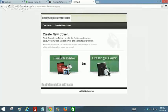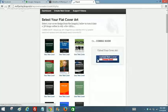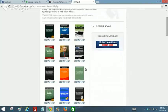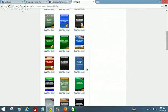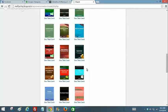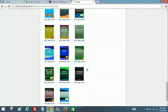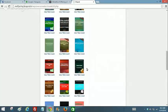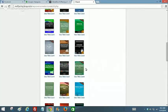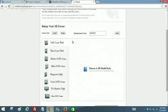So we did the editor. Now we just do the second step, create the 3D cover, and this is really cool. Your cover will be over on the left-hand side. There are a lot of people going in and creating them, so I've got to move some around right now. Let's just take the one that I just created, if we can find it real quickly. That is the challenge right now when you're rushing. But let's take that one right there. Okay. Select it.